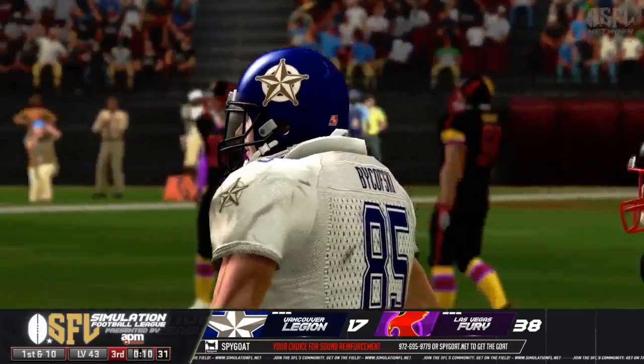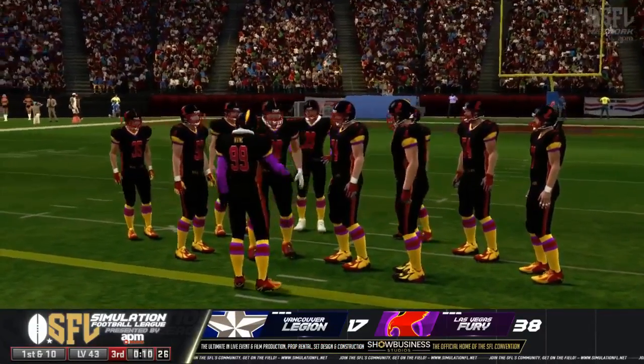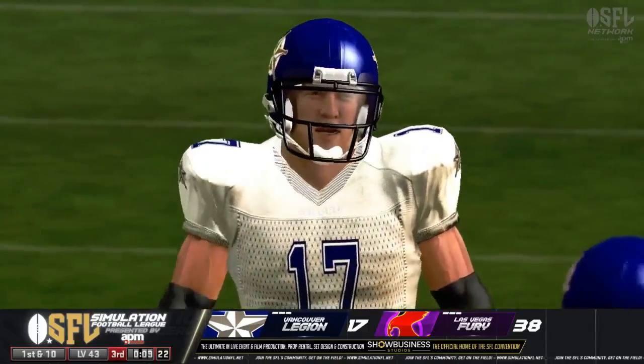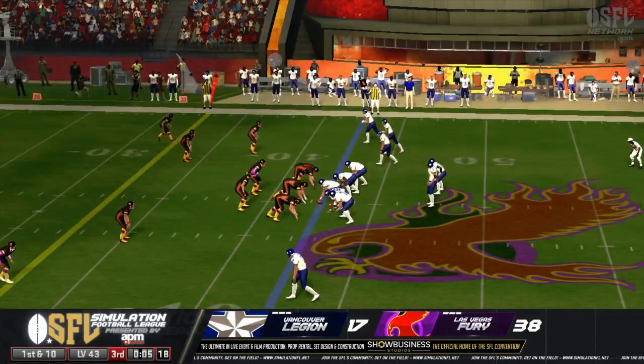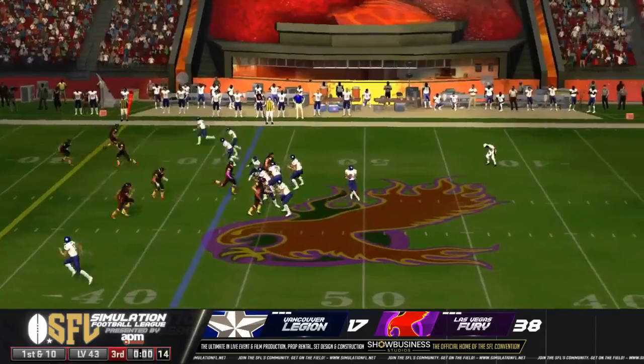10 seconds to go here in the third quarter. The Legion are down to the 43-yard line. That was a great pass and throw. There was not a lot of space to be able to make that play, but the offense was able to do so. Great opportunity to continue to make this drive continue. Whether they're going to snap the ball in the next 2 seconds, let's find out.